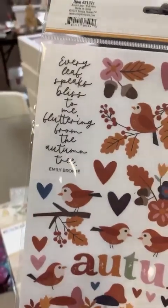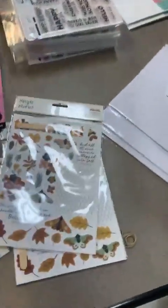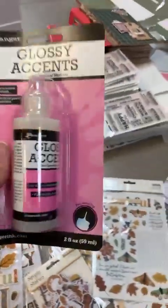Let's see. Every leaf speaks bliss to me, fluttering from the autumn tree. So pretty. So there are the rub-ons for Acorn Lane back in stock.